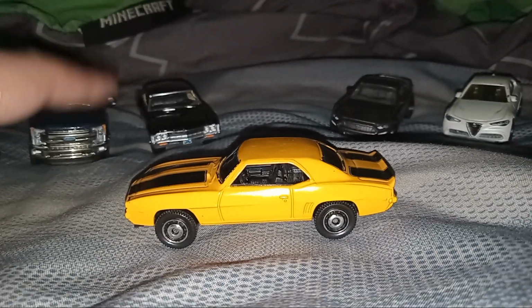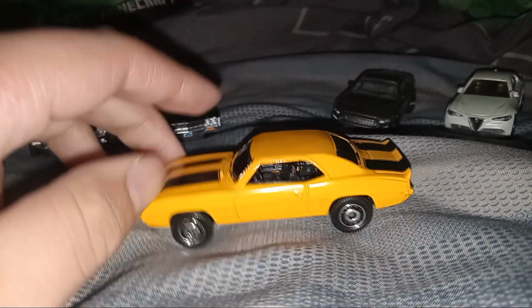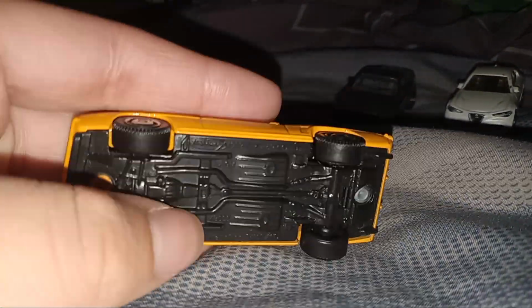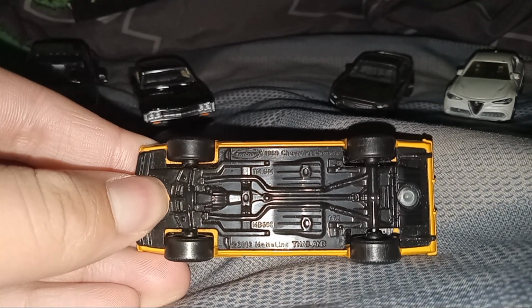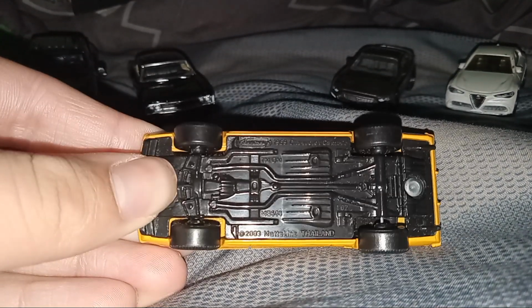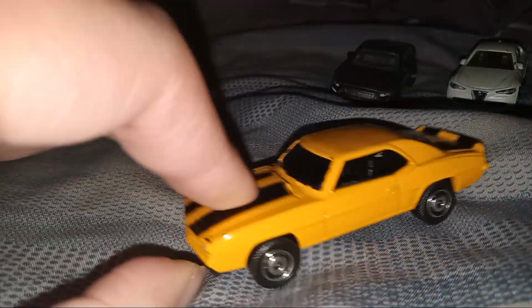Green Light does have the most details compared to Matchbox and Hot Wheels. Looking at the base, it says 1969 Chevrolet Camaro, 2003 mainline from Thailand.